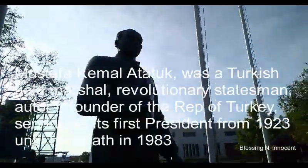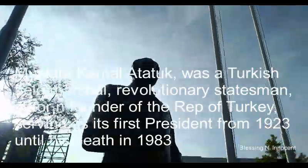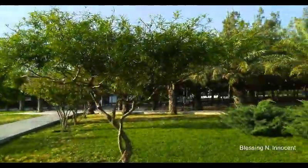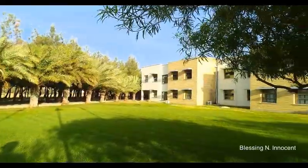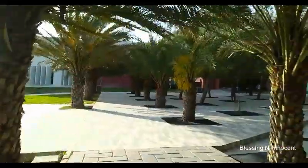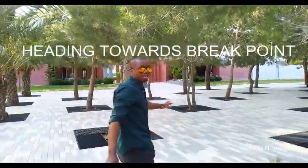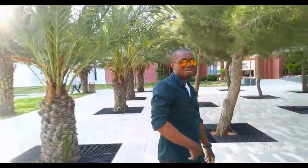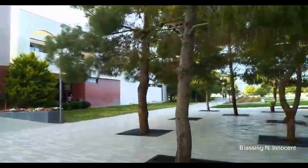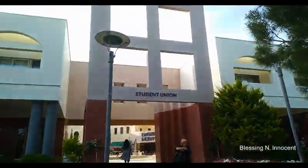Wow, this place is so beautiful. This is supposed to be a legend in Turkey. His name is Atatürk, so they have his statues here. I'm just gonna put the name. This view is very beautiful. Okay. Come along and see. Follow my husband, he's gonna show you how it looks like. So we have students here.